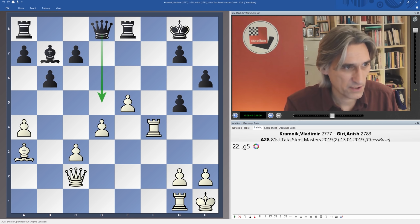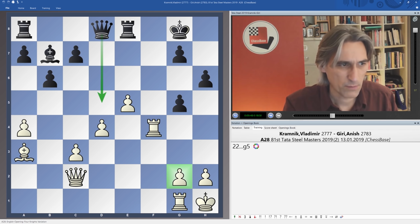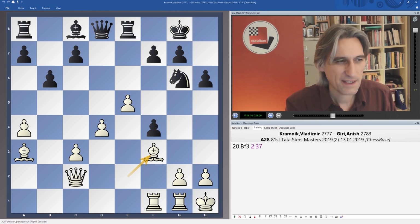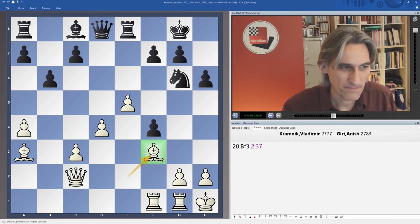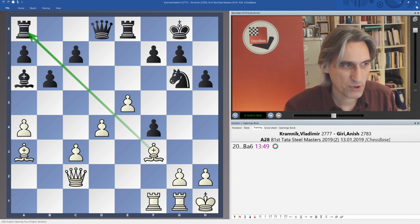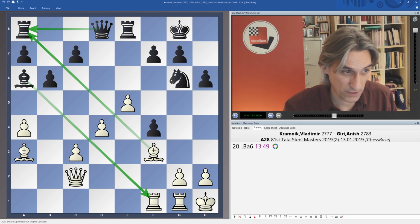White is, let me see. No, white isn't even a pawn up. But g2 is well protected, probably about equal. But Kramnik is kind of a principled player. He wanted to keep control of these light squares, and that's why he played bishop f3. But bishop a6 is an excellent counter-attacking move. So if bishop takes rook, bishop takes rook here, one can also simply sack the exchange as well.